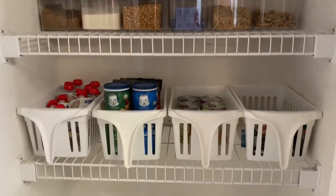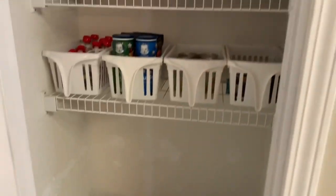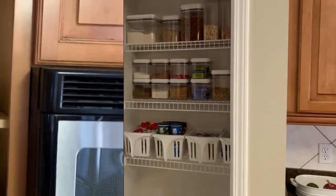I purchased mine at Walmart. I believe they were $2.99 a piece, but yesterday I was at the Dollar Tree and they had them.